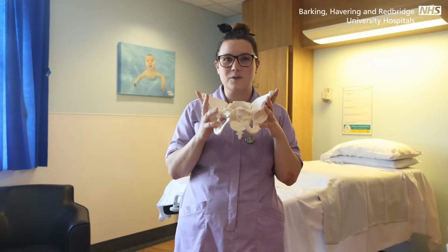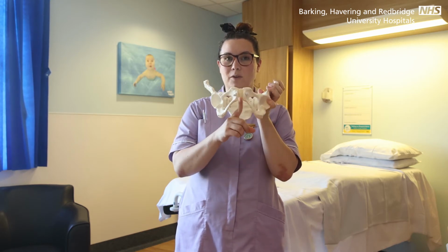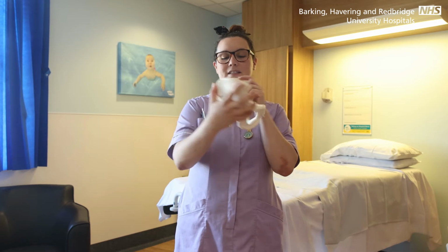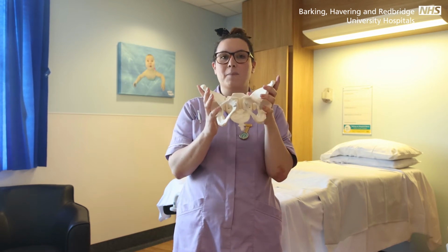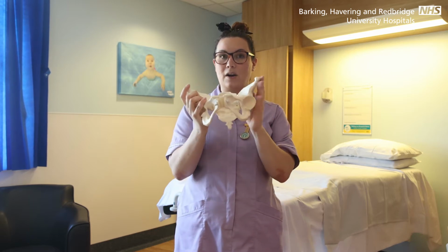So first of all, we're going to talk a little bit about your pelvis. This is the front of the pelvis, what we call the pelvic arch, and this is the back of the pelvis. The pelvis is made up of 3 bones, one here, and one here. And in between those bones, we've got our ligaments.